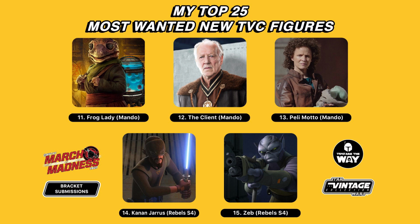And finishing off my Rebels characters, we have number 14, Kanan Jarrus, sporting his Season 4 look. Kanan is at the top of my list when it comes to the Rebels crew because he was an amazing Jedi Knight, and his sacrifice during the last season of Rebels means we will sadly not see this character in live action. Therefore, I have got to get this version of Kanan into my collection. Hopefully the tooling for all of these Rebels characters can be used to partially tool their looks from the remaining seasons of the show.